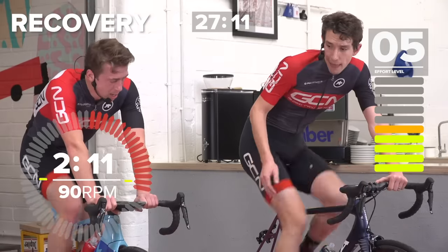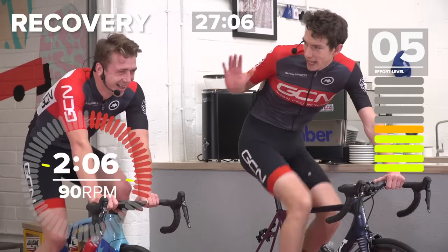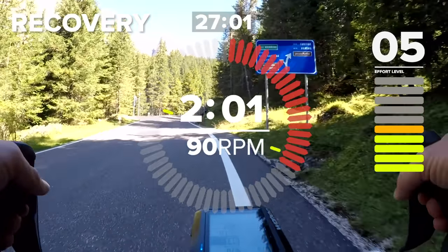Now, fortunately, we planned ahead. We've come down to just 5 meters above sea level to give James the maximum possible opportunity. I need all the oxygen I can get, Simon. I really do.